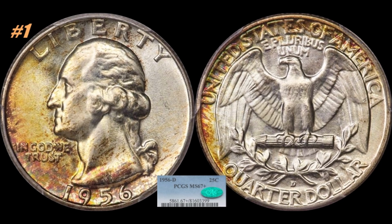Let's see, there's 35 graded as a 67. Here's the caveat on this one. This 67 Plus is the only one in existence. There are none finer. There's only a top pop of 1. So there's a reason why it sold for $8,400. It's the only one at this grade. So this one is certainly going to add a few extra bonus points to that top registry. I'm pretty sure that's where this is going. But in any event, that is your number one coin.